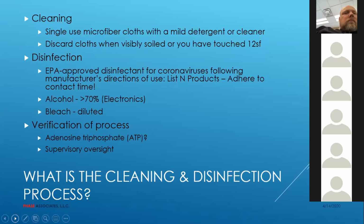And as I mentioned, dilute bleach is allowed. The emphasis here is that the bleach solution be made up fresh essentially every day, and the beginning bleach solution not have passed its expiration date. You cannot make up a solution today and expect it to be effective on Friday. So it needs to be made up as you need it.